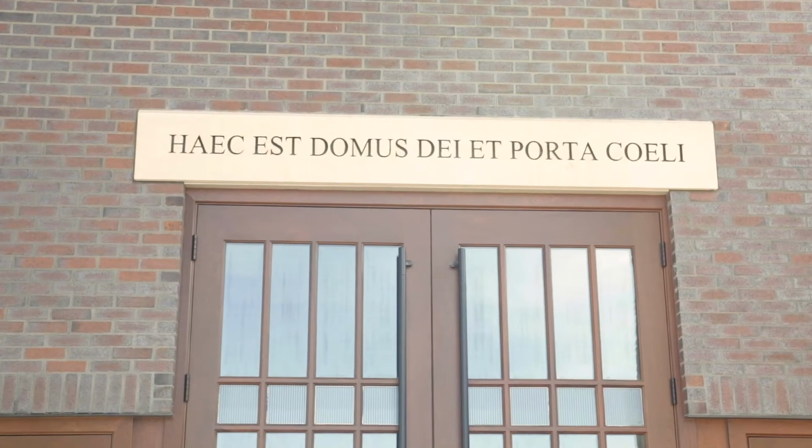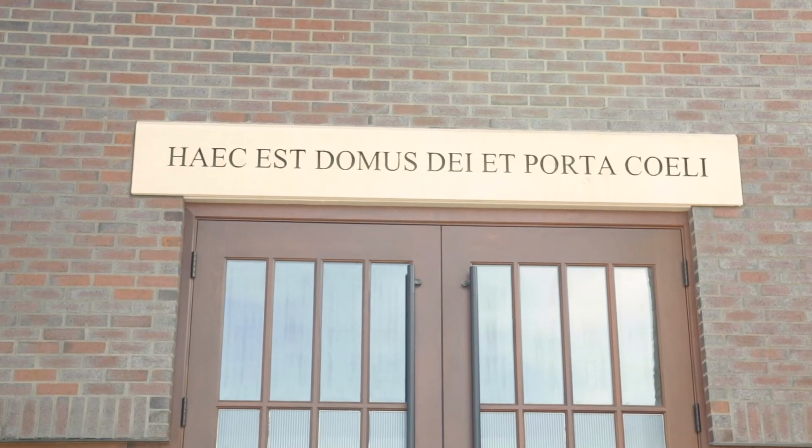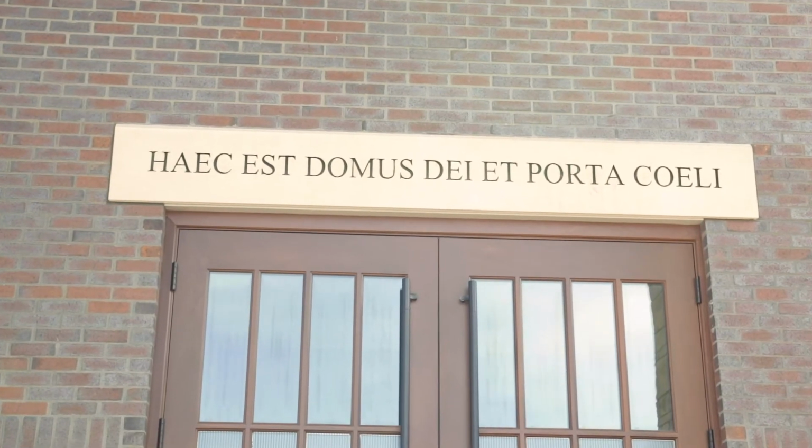The significance of that, of course, is that here is where we come as a community of faith to gather to worship our God. It's a significant place for us as a community of believers. Our idea is that here we come to be nourished by God's Word and God's sacrament so that we may one day be with Him in His heavenly kingdom. And so this Latin phrase sums up so much of what we're about. Hic est Domus Dei et Porta Caeli. This is the house of God and the gate to heaven.